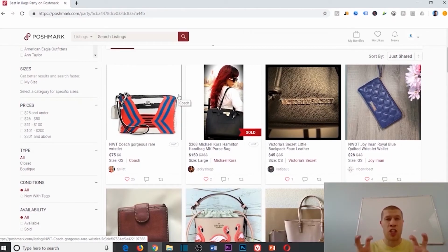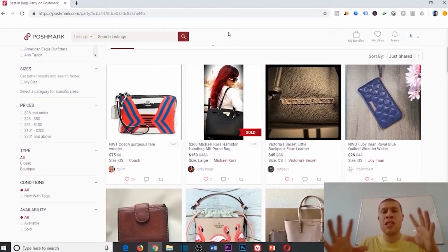That's going to bring traffic and potential eyes and potential customers to your closet, because on Poshmark it's kind of share for share. If you share somebody's item, the majority of people will share yours back. By sharing their item, they're going to get a little red notification up in the right, come to your closet to potentially share your item back, and then potentially see a bag that they want to purchase. That's, in a nutshell, the best way to get more eyes on your content on the Poshmark app.